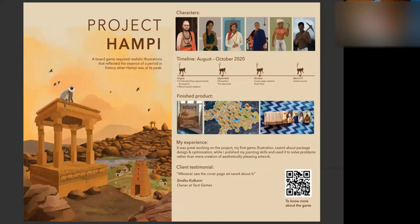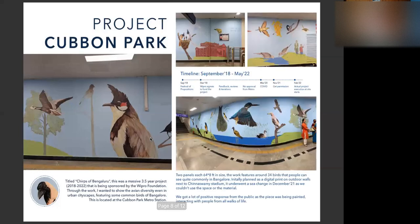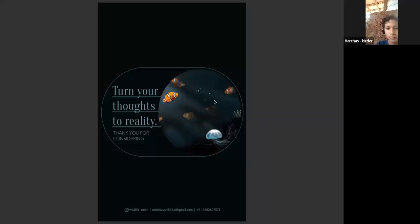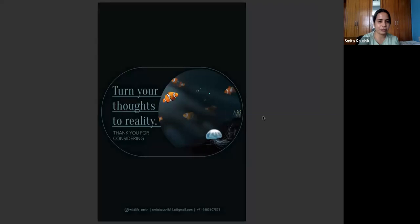So this was a project I was working on. This was a game that I had illustrated for. These are illustrations that I have created for Early Bird. This was my cup and bag project, some of which you saw earlier. This was a project that I worked on with Sangeeta Kadur, a very prominent wildlife illustrator. They're really realistic. Thank you. This was a collage, just a mock-up of how the final wall looks. And this is another snippet from a much larger illustration that I did. So that was some of my work.